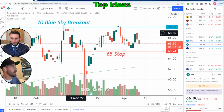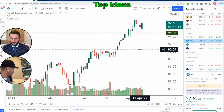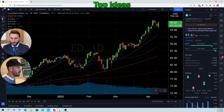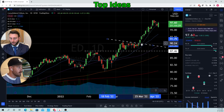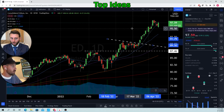Yeah. So this OKE, it reminds me of this ED. I had an alert for this ED a couple weeks ago, and it was such a perfect flag, and I'm like, do I really want to buy a breakout in Con Edison? This flag at 90, and it was just the most simple, easy trade, and that's just the action we're seeing. It's not the names everyone's used to, but you look at this entry through 90. It was such an easy trade. It's such a great breakout.